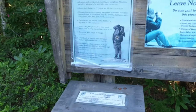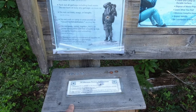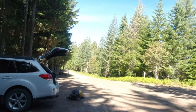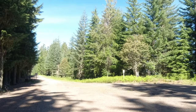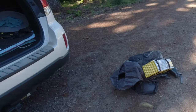We do have a wilderness permit that we have to deal with, so we will get that going. But I wanted to just let you know where we are, what we're doing. We have some other people here. It's going to be fantastic, and we're going to do a little Q&A. We're going to pack my bag so you can kind of see how that goes. Susan is pretty much all set, but we'll get that going.